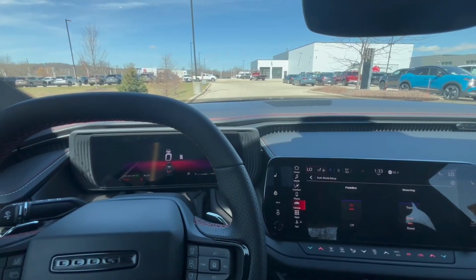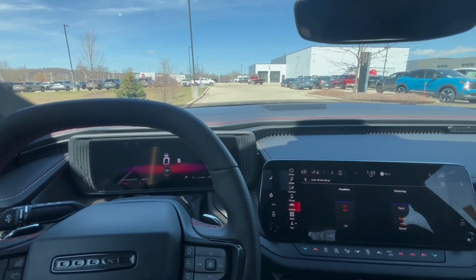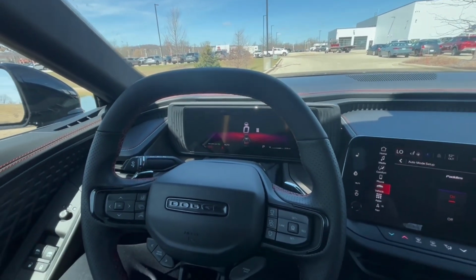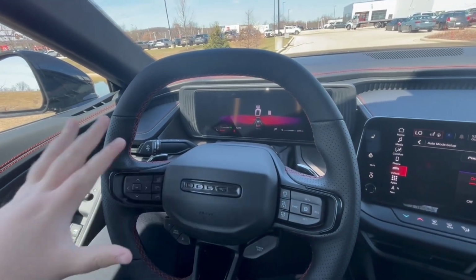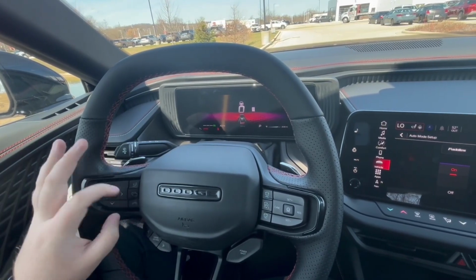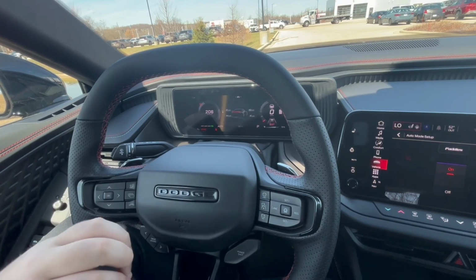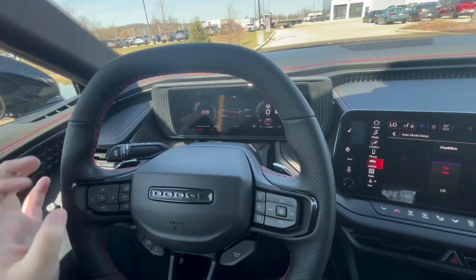Now, moving into your interior here, you do have that 10.25 inch driver display, and then you have your 12.3 inch touch screen over here. Now, with your driver display over here, you will get tons of customizations. So the main customization that we see right now is this calm mode, which is nice, and those little red dots are moving, which I do think is really cool. Now, on top of that, we can switch back to our more sporty gear selector and design, and it will give us more of a complex view.